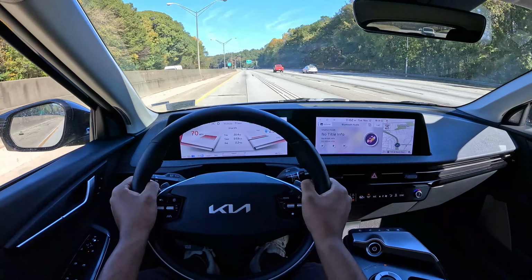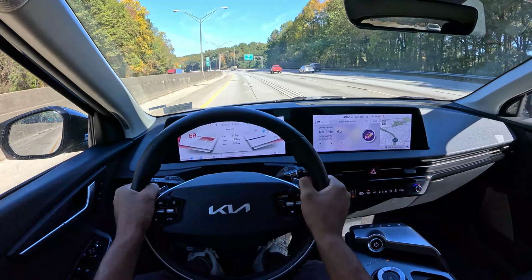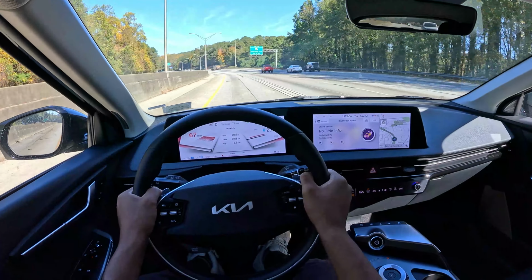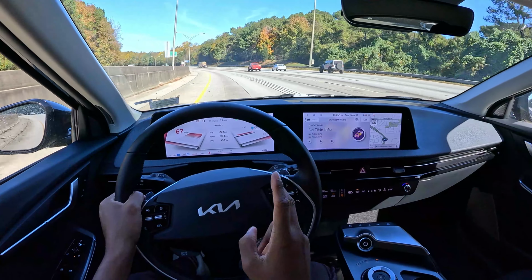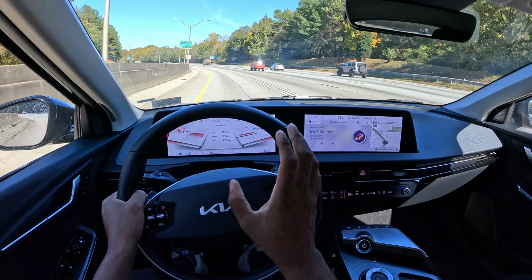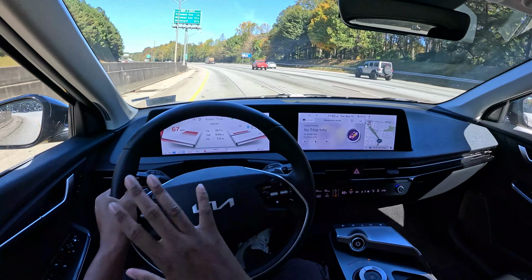Now, also on the highway, this car does have a self-driving function. Kia calls it HDA, which is Highway Driving Assist. They do have Highway Driving Assist Level 2, and Level 2 gives you a little bit more functionality, but this HDA, the standard one, is really pretty impressive on this car. And I'm going to go ahead and cut it on as I continue to talk about the vehicle.